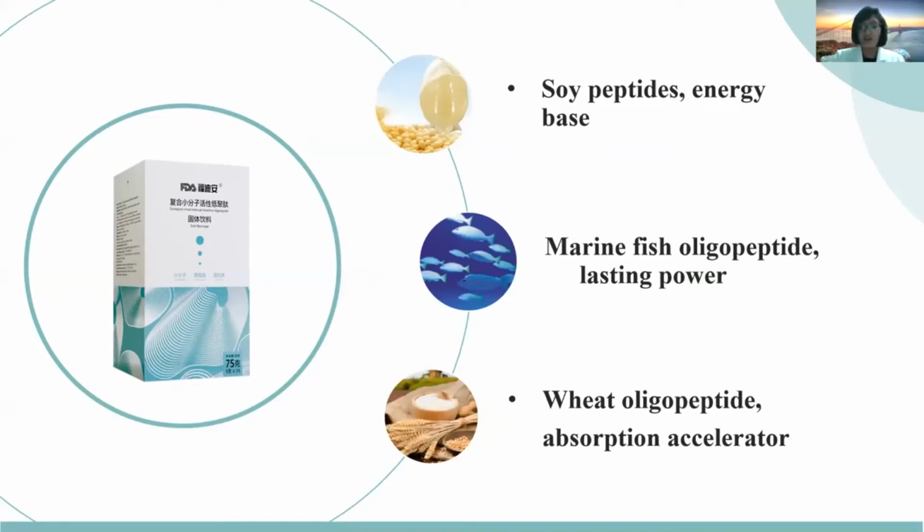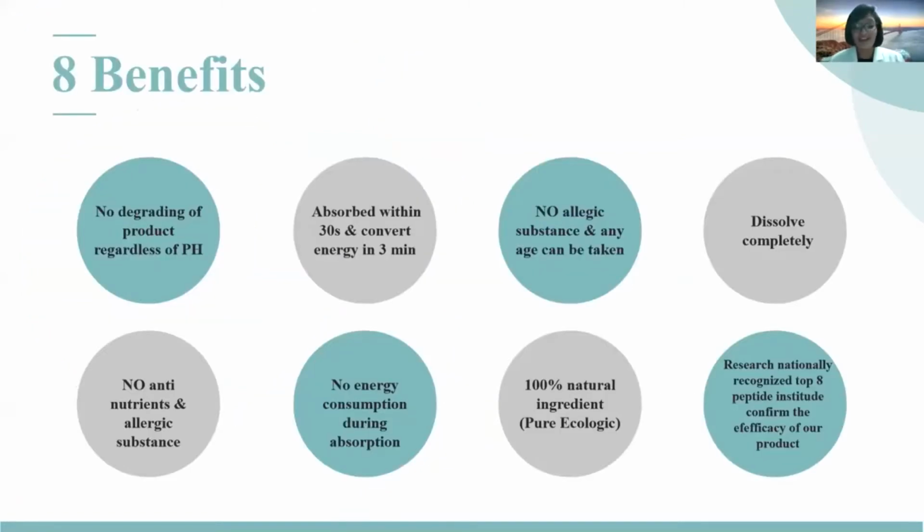Let us look into the eight remarkable benefits of the peptide. There is no degrading of the product regardless of pH, which means it has strong stability, and there is no change in peptide function even if it is mixed with other soluble products or juice. Absorption occurs within 30 seconds and conversion within 3 minutes, without normal digestion. It has no allergic substance and can be taken by any age.